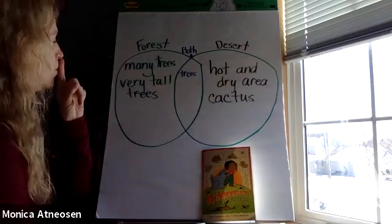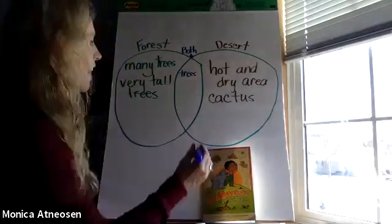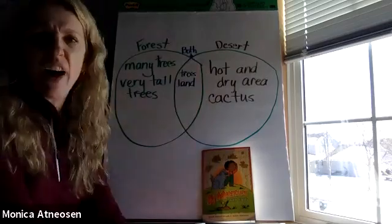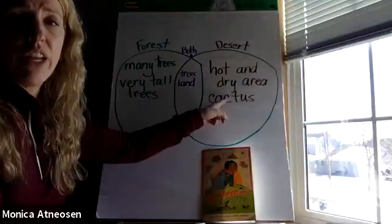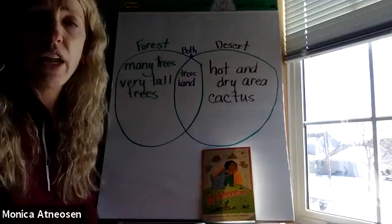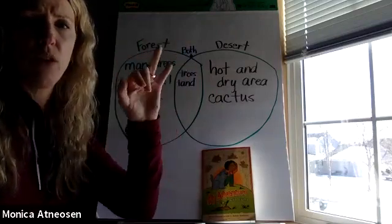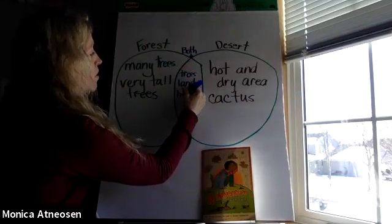And let's see, both had land. It was land. It was not water. If we were comparing an ocean to a lake, we could say that they are both water. But a desert and a forest, they both have land. Now in both the desert and the forest, did you see what was flying around? In both places, there were birds.